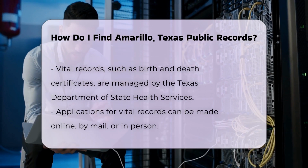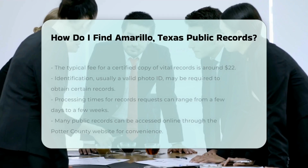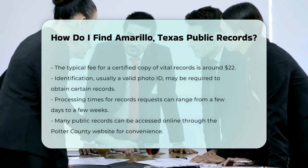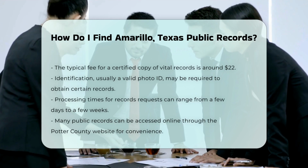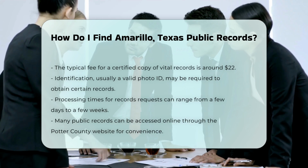Keep in mind that some records may require you to provide identification. A valid photo ID is usually necessary. Additionally, processing times can vary. Expect a few days to a few weeks for your request to be fulfilled.